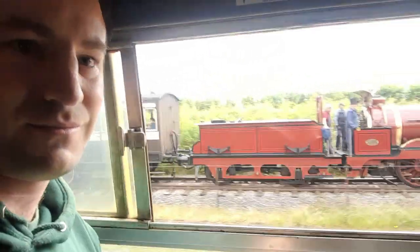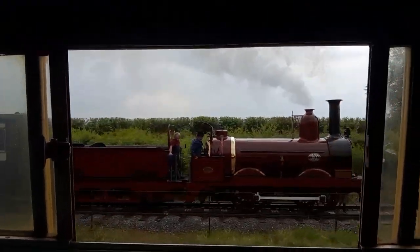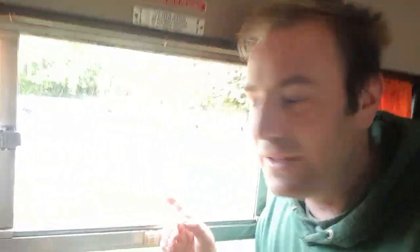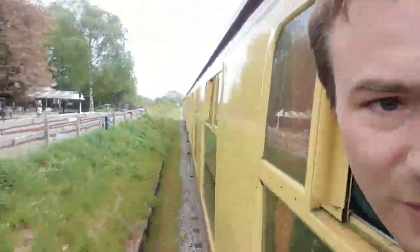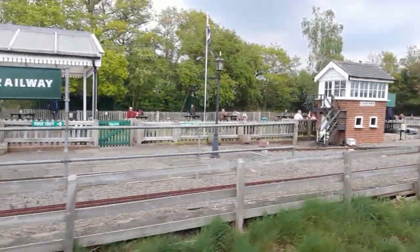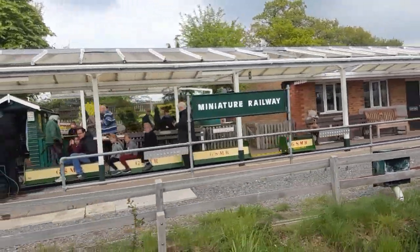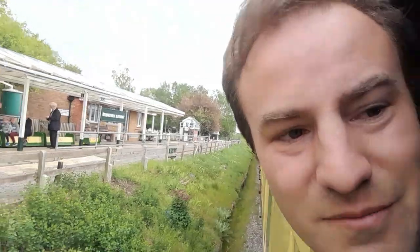I think we're about to overtake Furness number 20. There she is. And then on this side is the Golding Spring Miniature Railway, which is where we're going to. So you can just see now we're just going past the station. Q1 waiting for the passenger train. So it's an episode of Miniature Railway Britain. We're going to the Golding Spring Miniature Railway. Baby Celtic there. And I thought we'd start with a train ride.